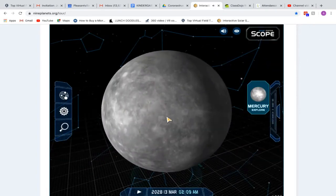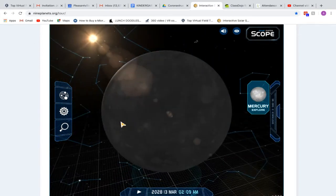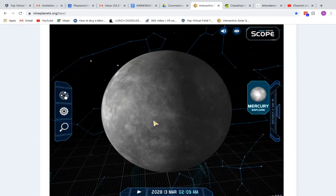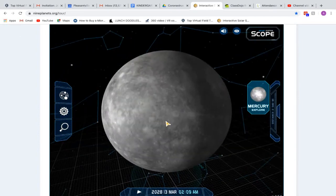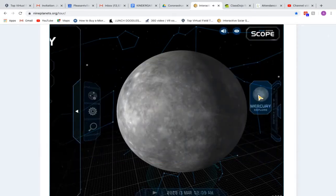All right, there is Mercury. Doesn't look like anything fancy. Kind of looks like the moon a little bit, right? Nothing special on it. Because it's so close to the sun, it can't have anything. It's way too hot on this planet for it to grow anything, and it has no atmosphere. So it stays burning hot over here and super duper cold over here. So let's find out about Mercury.